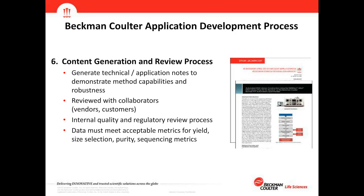The data must meet acceptable metrics for yield. The sizing must be accurate, and the sequencing metrics, such as the percent rRNA contamination if you're working with an RNA method, or the percent on target reads for a capture method, must be consistent with what the reagent vendor is seeing in the manual prep.